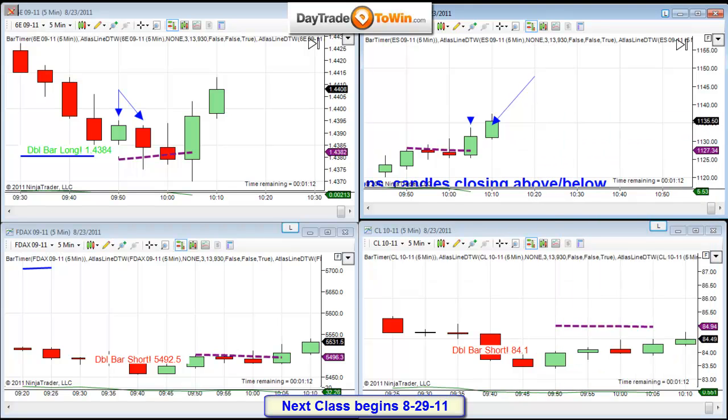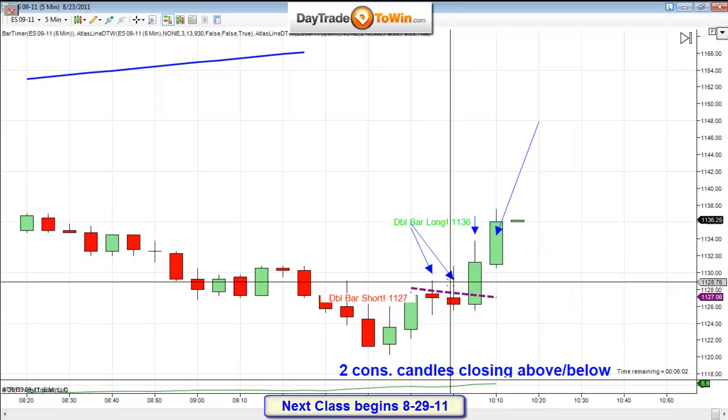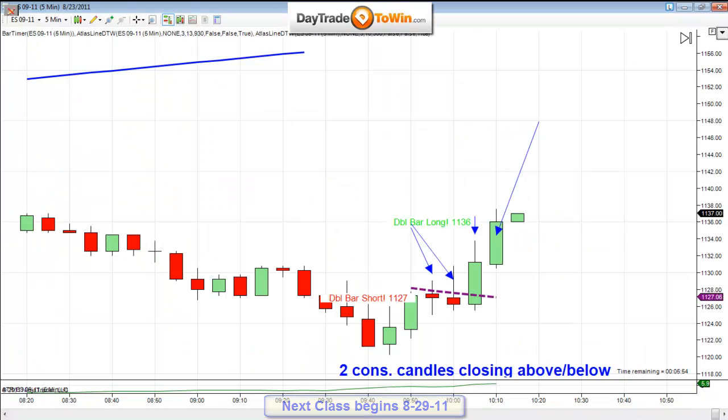Joey says here on the ES, would the two red candles, let's take a look at the ES, Joey, would the two red candles prior to the crossover, these right here, okay, so there's the signal, right there, 1136 to go long. Okay, hold on, Joey, just a second.